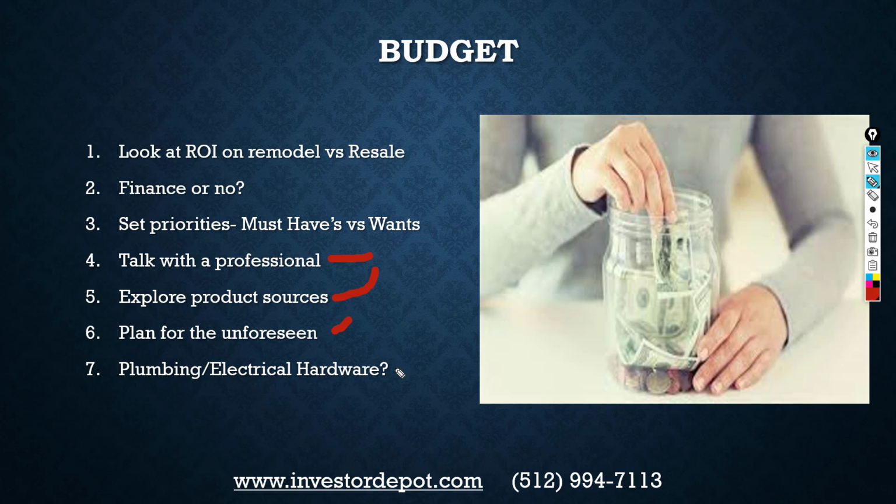It just happens. And then decide if you're going to replace plumbing and electrical hardware. And by plumbing hardware, I mean valves, escutcheons, water lines. Electrical hardware are going to be your switches, your plugs, your face plates. Are you going to go with decor switches? All these decisions need to be made up front and put into your budget.